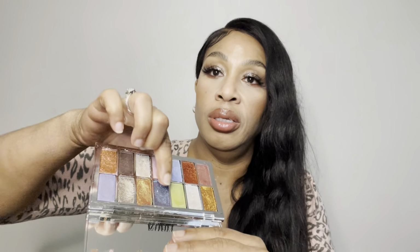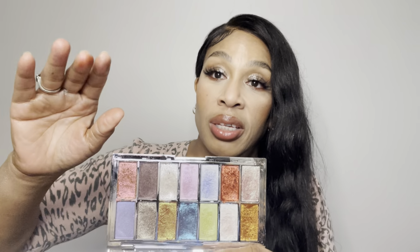And see, this is a duochrome. Because look at it. Oh, that looked purple. But when I hold it back like that, it looked something else. Like, this palette is just crazy.